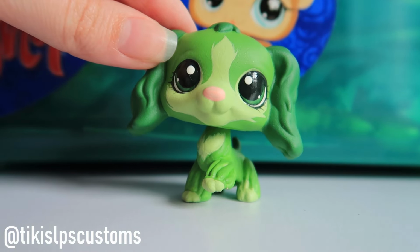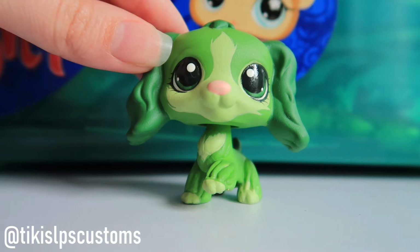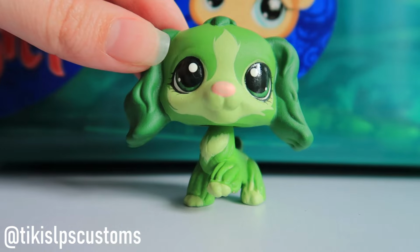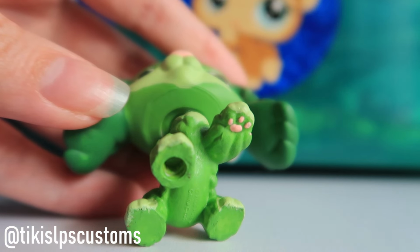Like, come on, this is a green lover's dream. She's so beautiful. I'm so impressed by Tiki's craftsmanship. Obviously I've loved her customs, seeing them online, but having them in person is such a different experience to appreciate how talented she is. And honestly, all of the customizers I bought from, like, look how smooth, you wouldn't even know it was painted. Also the little paw, so freaking cute.